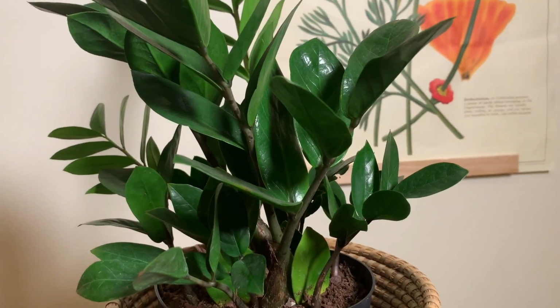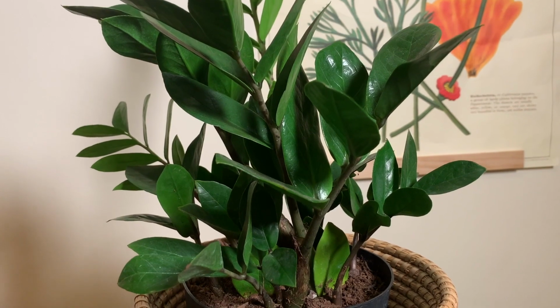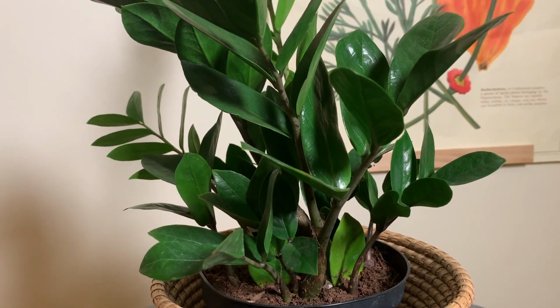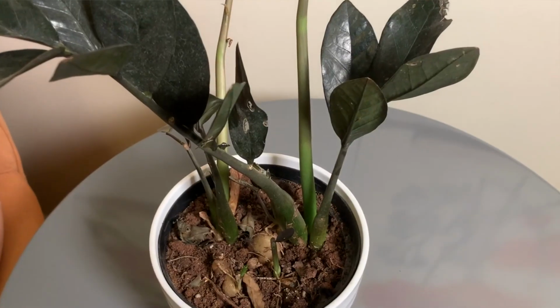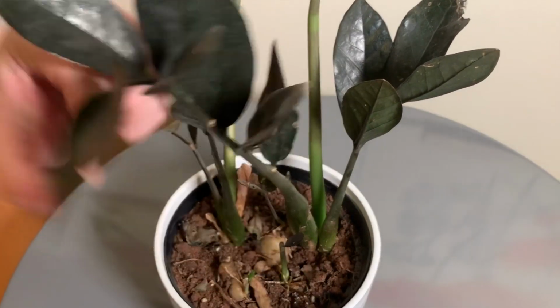The two different varieties I have are just the standard green ZZ plant. This one is what you're gonna find at Lowe's, Home Depot, your local nursery, wherever you shop for plants. This is the Raven ZZ, which is the black version of the ZZ plant. This one has definitely gotten nibbled up by my cat. These did come out at Lowe's. They were harder to find for a while. Lowe's did release them, and that is where I got mine from.